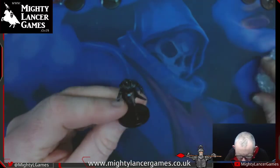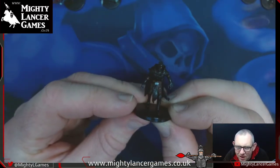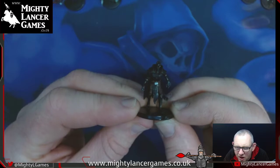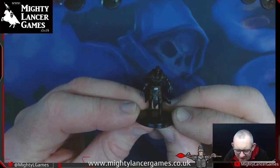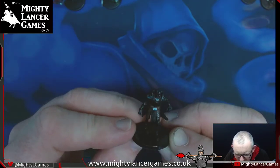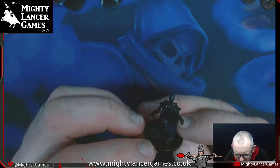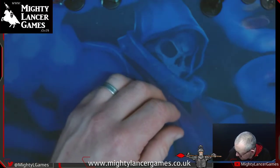Awesome. So we've got an undead warrior chap. He's not very white, he's more black, but he's a good little skull faced chappy. What else have we got?